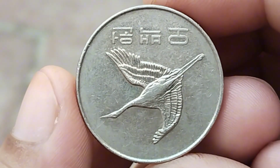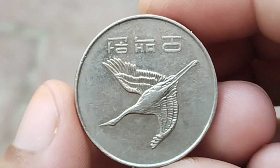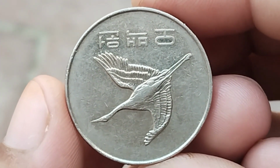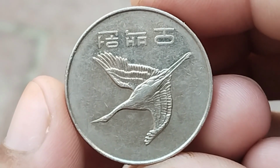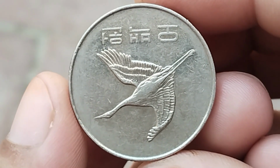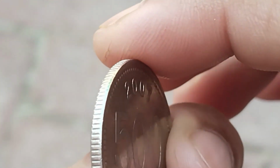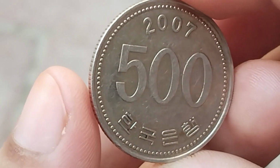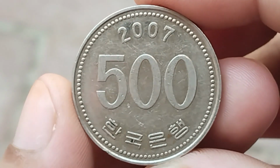While not every South Korea 500 2007 coin is worth millions, some rare coins or those with minting errors can be incredibly valuable. Minting errors, such as misaligned strikes, double die errors, or off-center images, can make a seemingly ordinary coin worth a fortune to collectors. In certain cases, error coins have sold for thousands or even millions of dollars at auctions, depending on their rarity and demand.